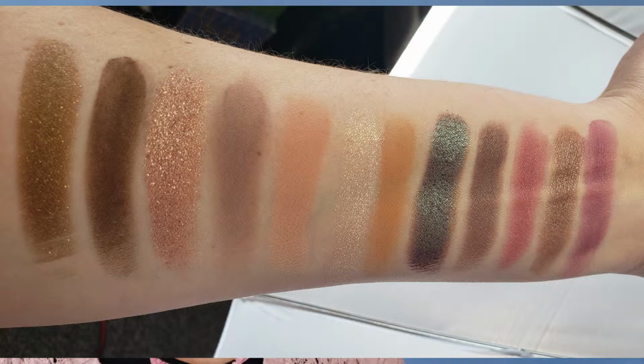It says it's a green brown. I found it to be more of a green blue shift. It does have a little bit of brown undertone to it, but it's mostly a green blue shift. The next one is Gemma, which is a red brown, a really beautiful red brown, honestly. None of the browns in this palette are built the same.